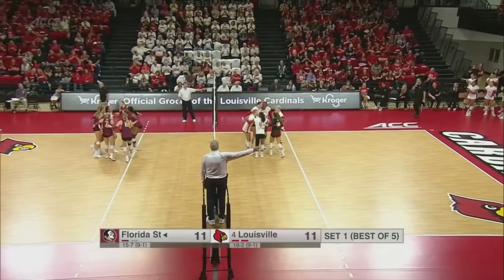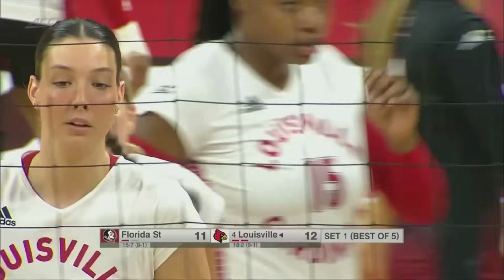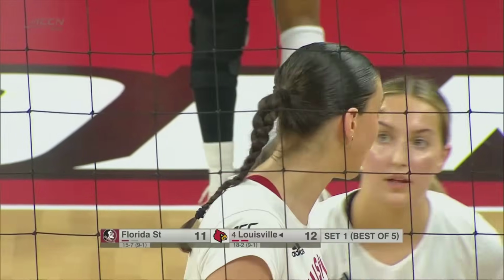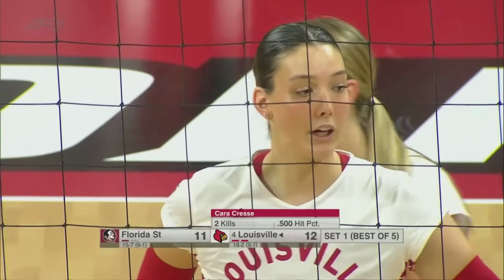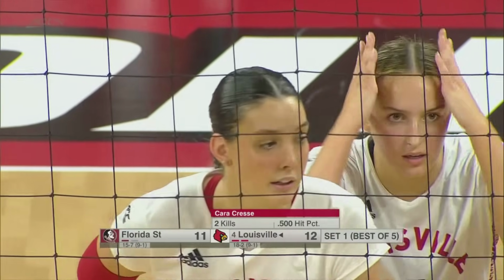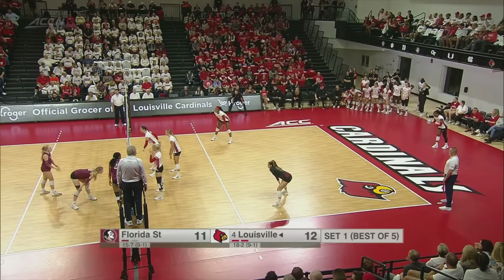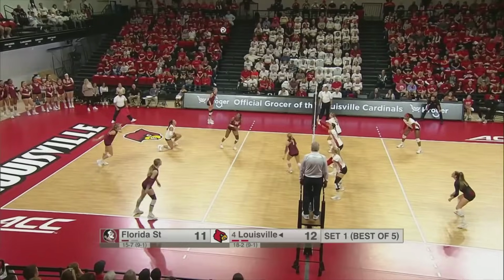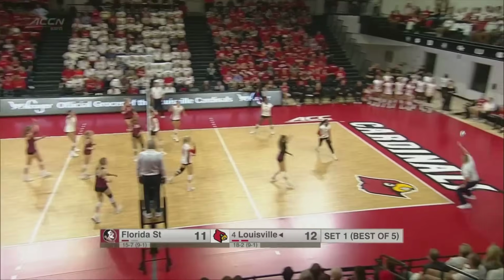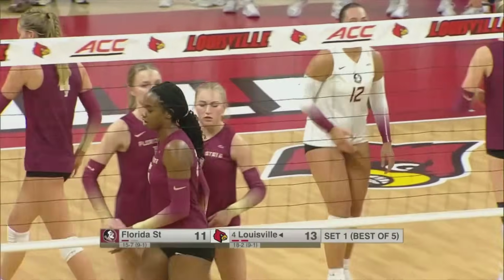Louisville goes to Kara Cressy, and Cressy, efficient as ever, scores for the second time tonight. And we just talked about the maybe not so favorable decision by Ellie Glock, but running that faster ball to the outside really opens up that backside for Kara Cressy to run the slide. Saw the early numbers there, hitting .500 thus far. Kara Cressy on the season had 10 games where she finished with a hitting percentage of .500 or better.